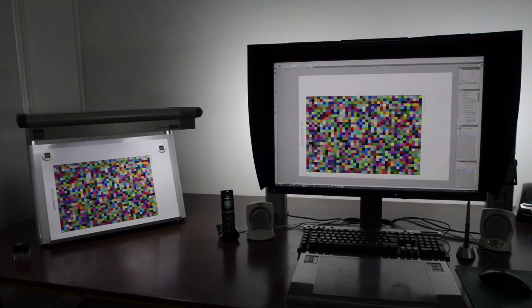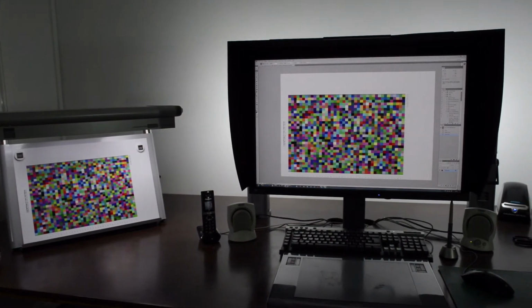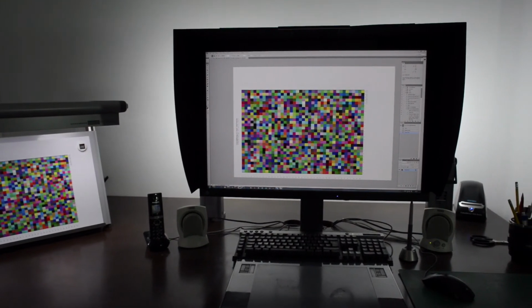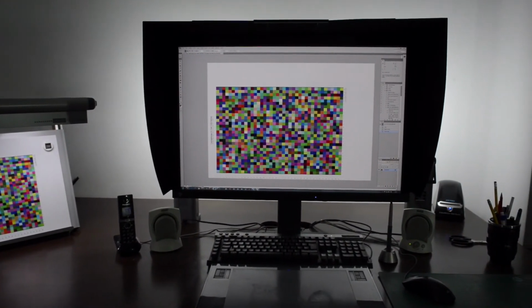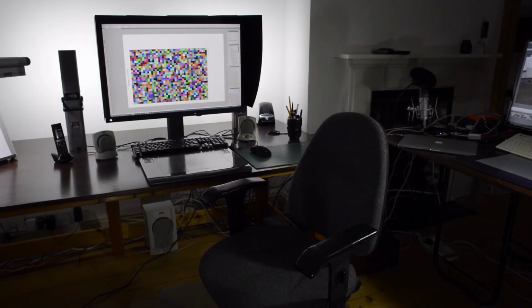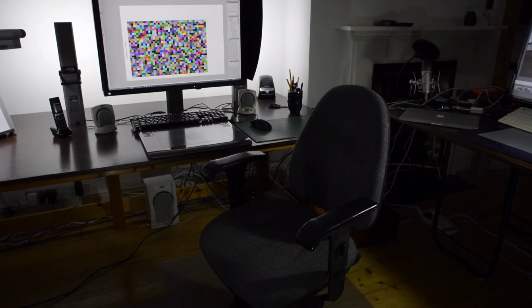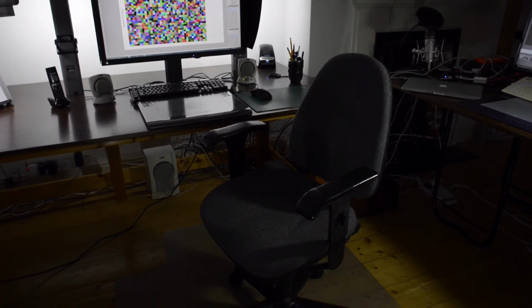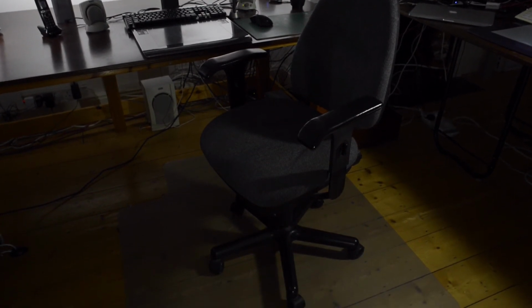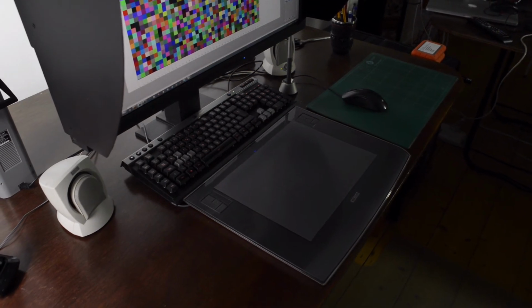And once everything is set up, you're in a lovely environment which is relaxed. No direct light, lots of soft color correct washes. The entire room is color correct. An important part of retouching and editing is being comfortable. I bought this chair years ago. It doesn't cost overly much, but it's got armrests, it's comfortable. A good chair is important.